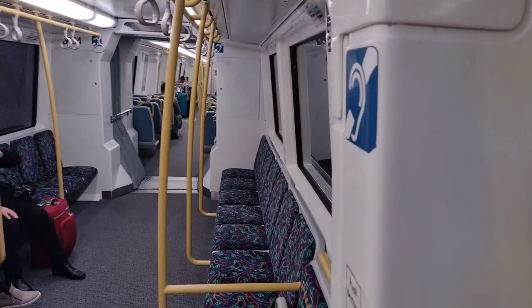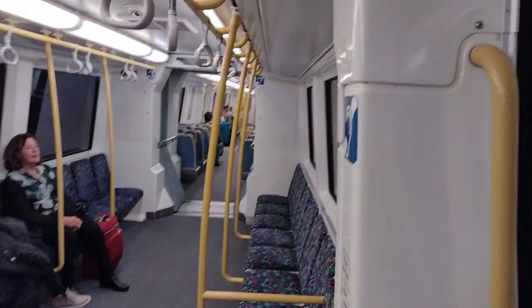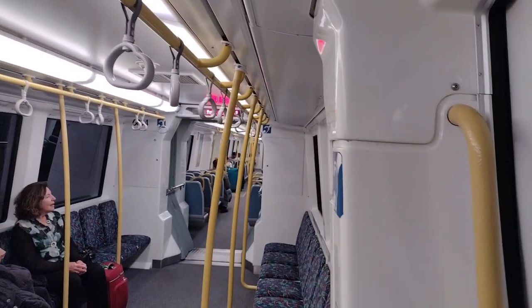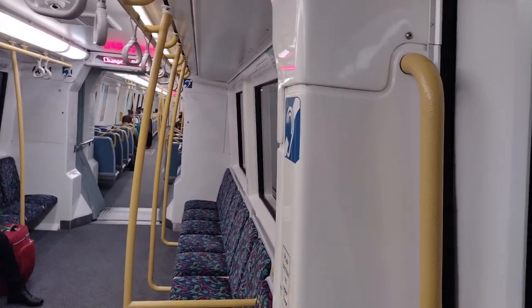Curving left and exiting out into Bayswater. Here we go. We're out now. Just listen to the announcement for Bayswater, then we'll end the video. Another airport line train. And look out at the cool Bayswater station.